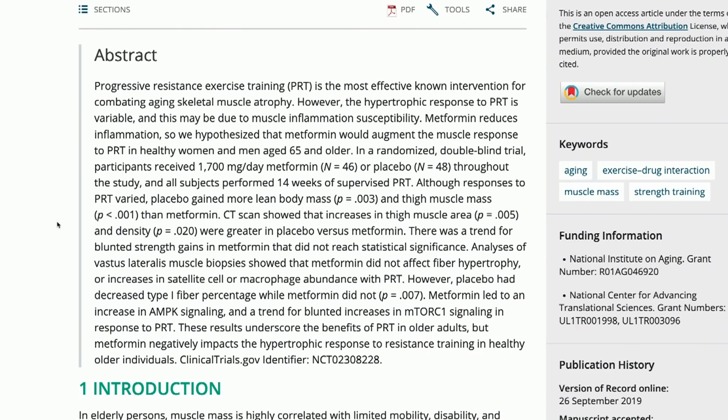Well, what they found was the exact opposite. They found that by reducing the inflammation in the muscle, which it did do, it reduced these macrophages, and they actually found that they didn't put on as much muscle, that it blunted the muscle response. The way they figured this out is they did a control group that got nothing, a placebo pill, and then one group that got the actual metformin. The group that got nothing actually put on muscle from resistance training. And remember, they subjected these older individuals to progressive resistance training, which is basically weight training. And so the people who used metformin didn't gain as much muscle mass as the ones who didn't.